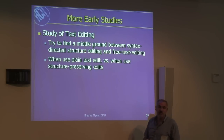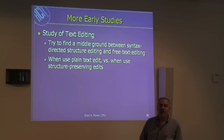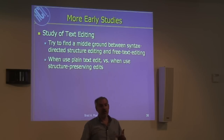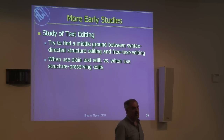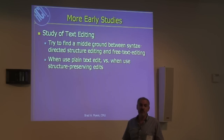We also use the same data set to look at how people do text editing. So when you're using Eclipse, how do you edit compared to when you're writing a document in Word? The editor commands are fairly similar. You can go forwards and backwards. You can click with the mouse. You can type spaces and tabs and characters, and you can delete words and stuff like that.